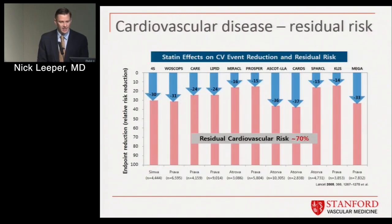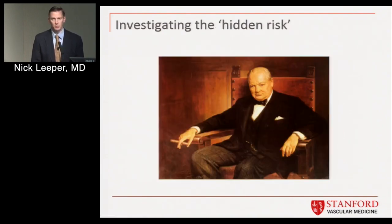But I really like a slide like this because it shows that even on top of really maximal cholesterol-lowering therapies, which are game-changing for our field, you can see that the residual risk is quite high. And so we clearly have a lot of work to do. And this helps explain why cardiovascular disease remains the world's leading cause of death.